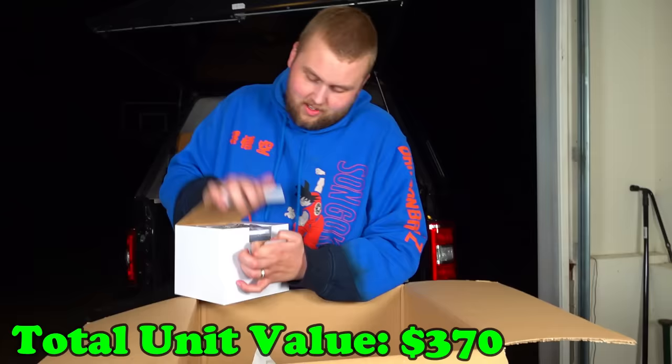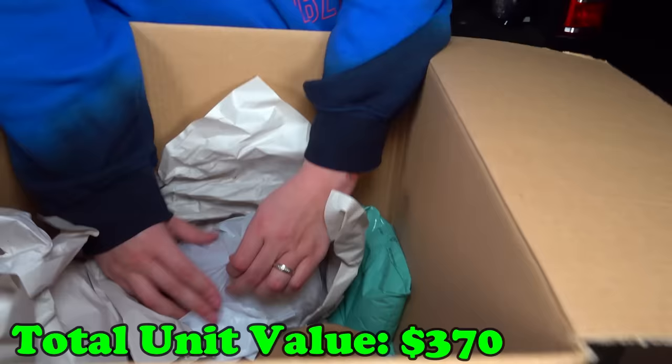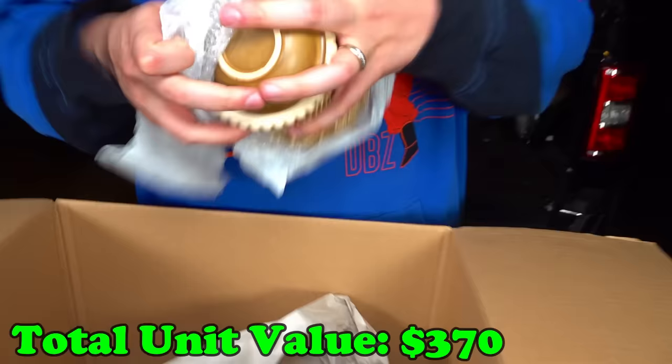Let's see what's in here. Another one of the same exact things. Not sure what they are. Maybe somebody can help me down in the comment section. What is this wrapped up here? Open up, you. Oh, that's a vase or something, or a wax melter maybe. Let's see. Yeah, this looks like it's got a light in it.